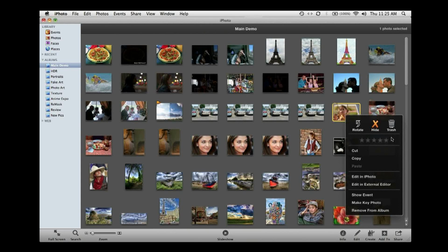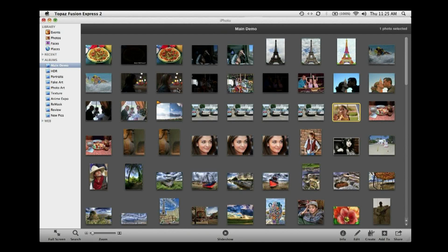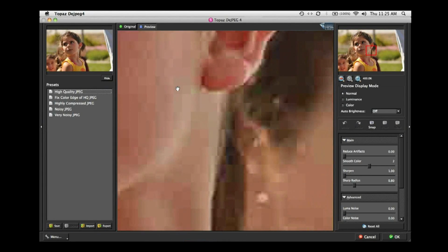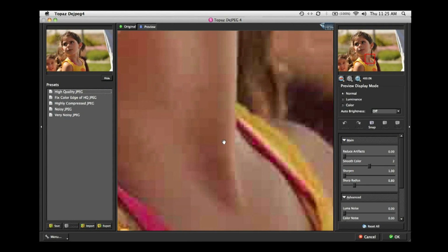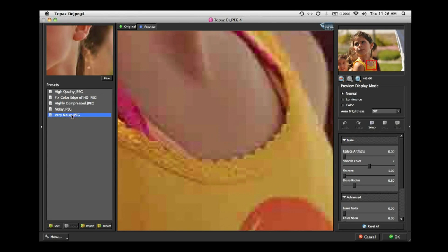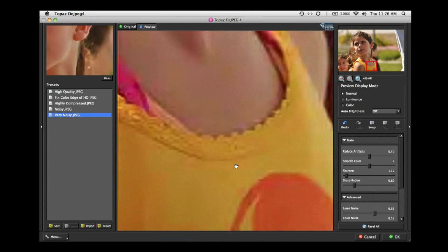Again, as before, just choose Edit in External Editor, but this time choose Topaz JPEG. And I'm going to zoom in very close over here just so you can see how bad the JPEG problem is. And in this case, it's as easy as choosing one of our presets. Let's try Very Noisy JPEG, and it's already fixed. So this is what it used to look like, and this is what it looks like now. In the original, you couldn't really see the contour of that line very well, where you can see that now Topaz has done an amazing job of trying to restore it.